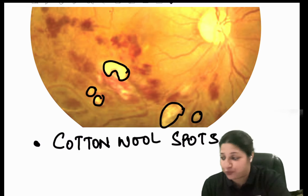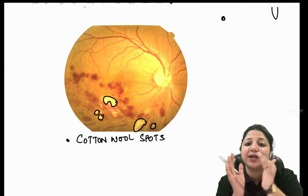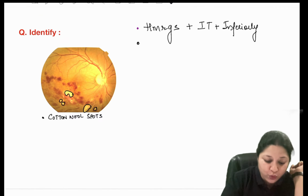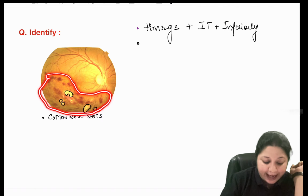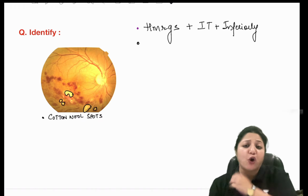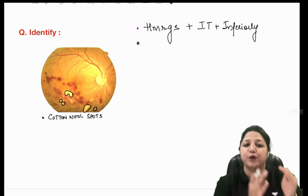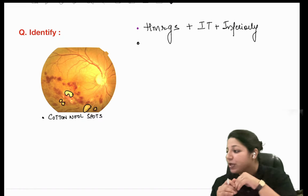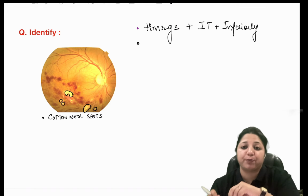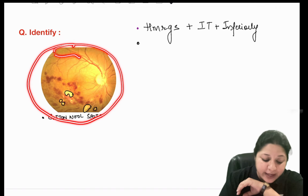This is not diabetic retinopathy. Diabetic retinopathy would not have hemorrhages localized to one quadrant. See beautifully, they are so localized to this quadrant. Diabetic retinopathy will have 360-degree hemorrhages and cotton wool spots. Here all the findings are localized to the inferotemporal and inferior retina. And no, this is not hypertensive retinopathy. Hypertensive retinopathy would again have hemorrhages present throughout and will have AV crossing changes.